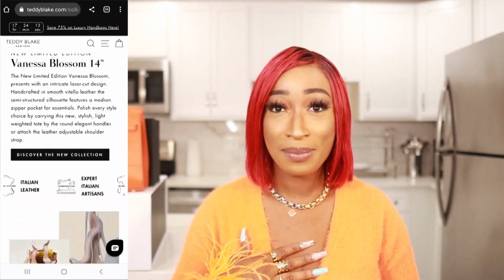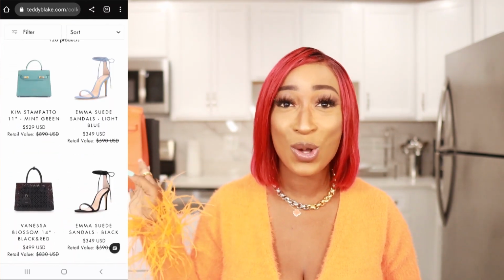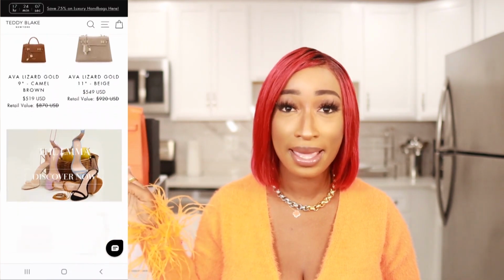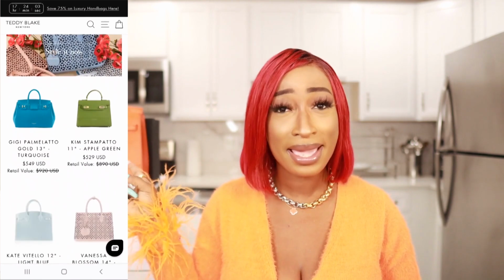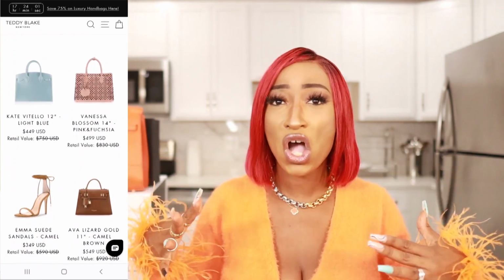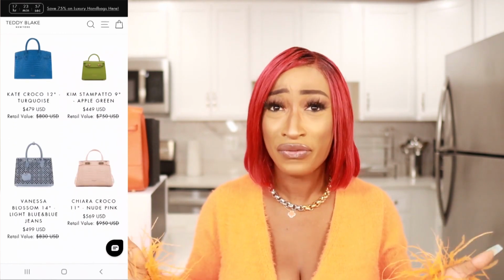I love small handbags, and this is perfect for me. Like, this is going to be my all-summer handbag. You can't tell me nothing, because this handbag is going everywhere. The spark of orange on any outfit, I mean literally any outfit, is mind-blowing.